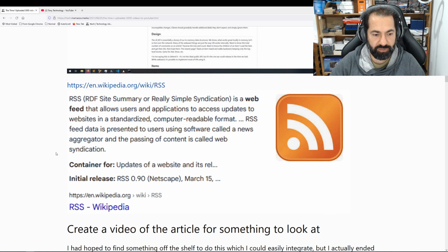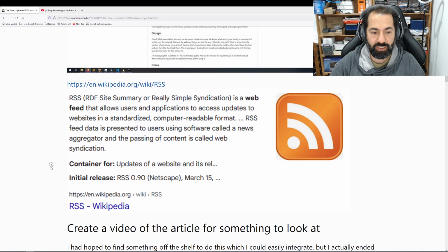So there's just a bit about RSS. Really Simple Syndication is the name I know it by.